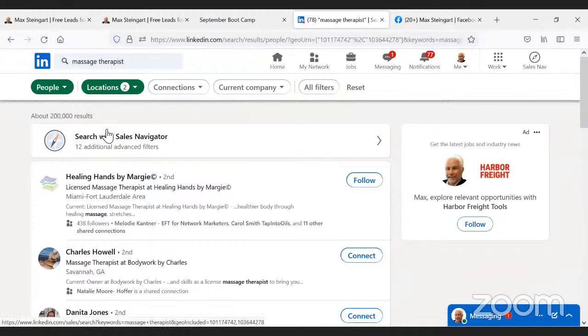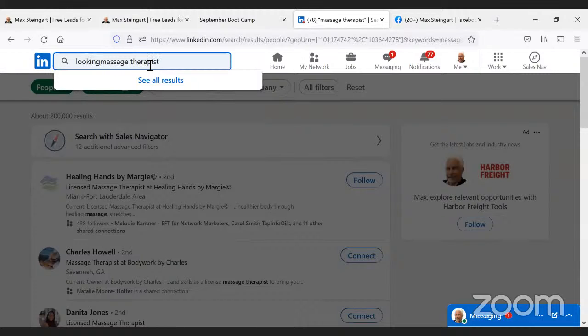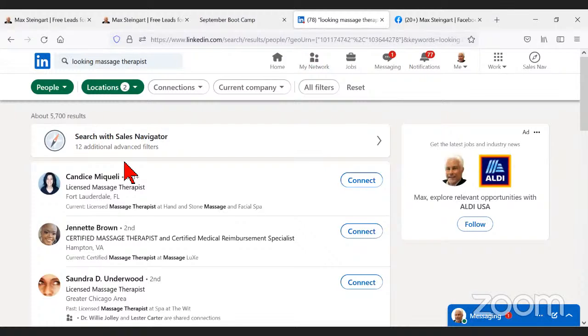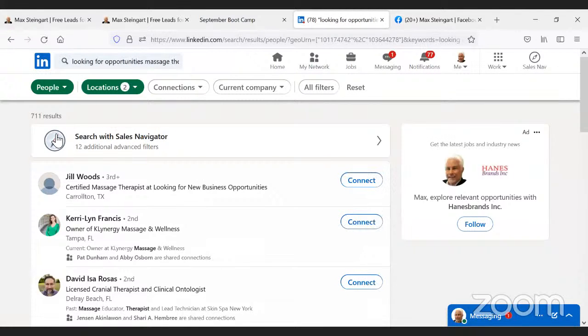So there's 200,000. And what LinkedIn's going to let you do is we can come up here and say, you know what? Let's look for the massage therapists that are looking for an opportunity. So you've got 5,700 massage therapists looking for opportunities, and we could break this down. $711.